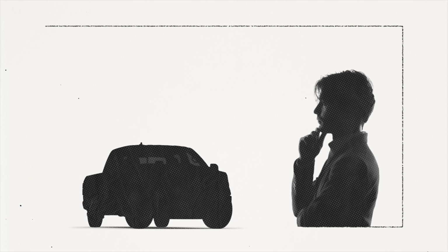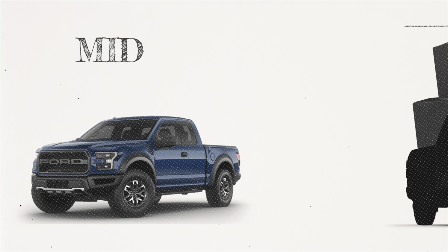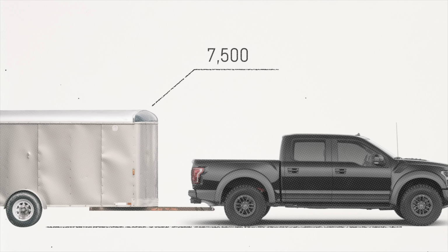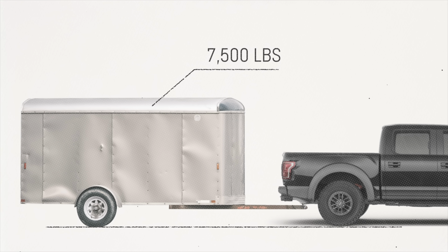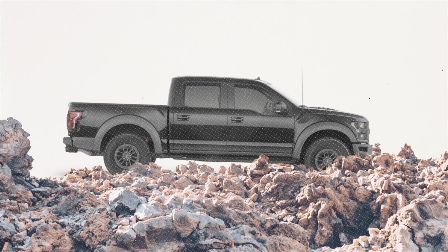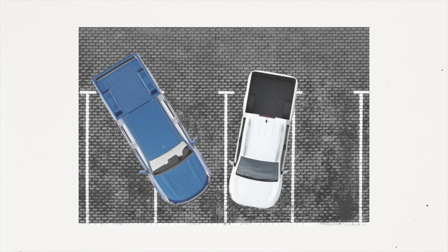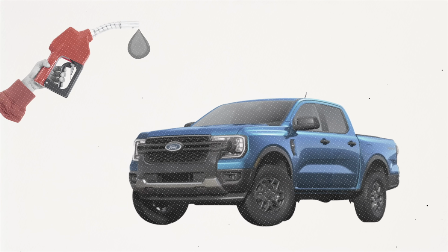If you need something a bit larger and a bit more powerful, you'll need to step up to mid-size trucks. A mid-size pickup is a good option for someone who doesn't need a heavy-duty workhorse, but wants a daily commuter that can tow and haul more than a compact truck and or wants more off-roading capabilities than a compact truck. Mid-size trucks, compared to full-size trucks, are easier to get in and out of. They're also easier to maneuver in tight spaces like parking lots, and they're usually more fuel efficient too.